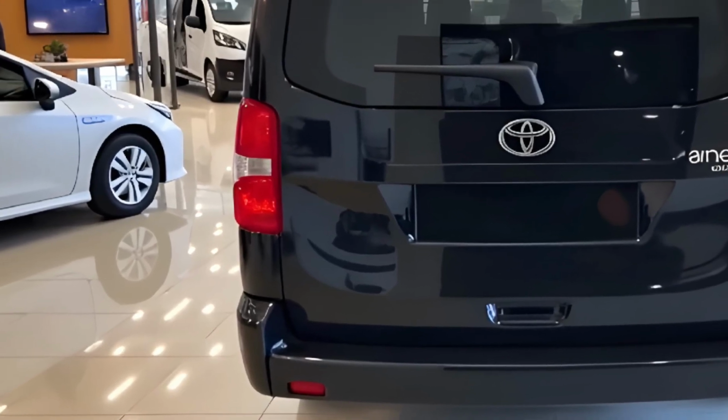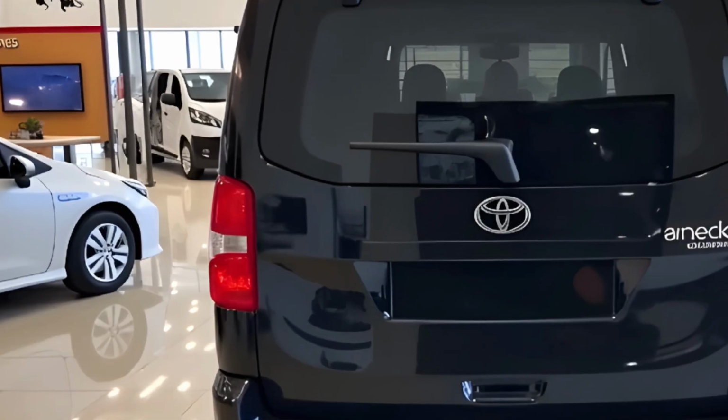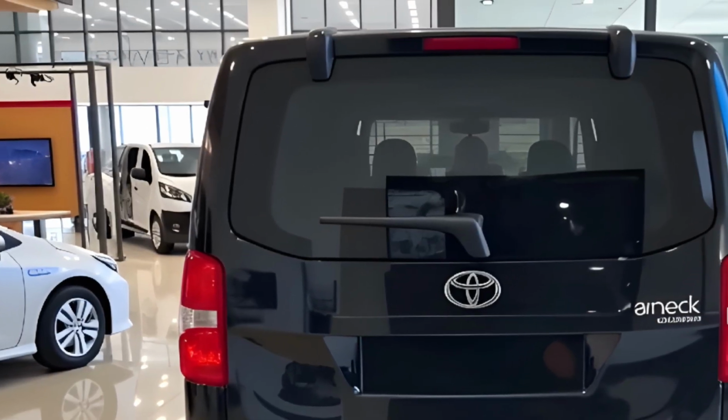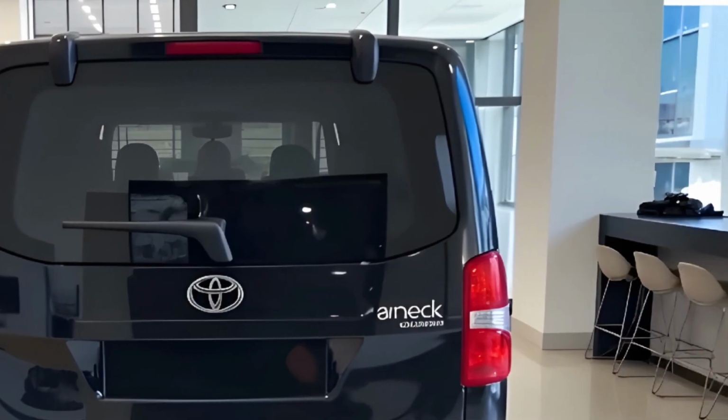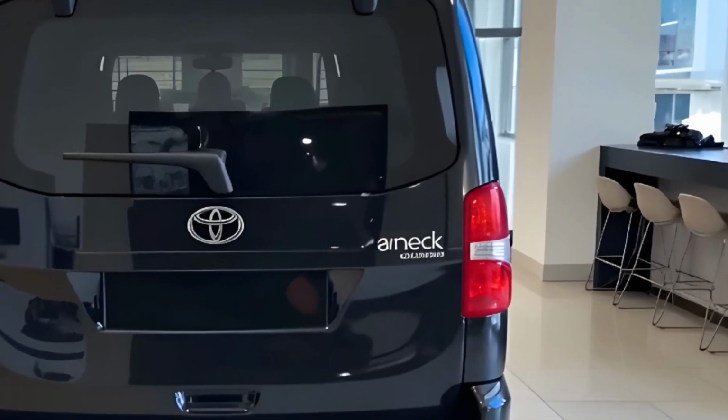Whether you're navigating tight urban streets or cruising on the highway, the 2025 Proace Verso feels composed. It's not fast, but it is steady, planted, and surprisingly maneuverable for its size.